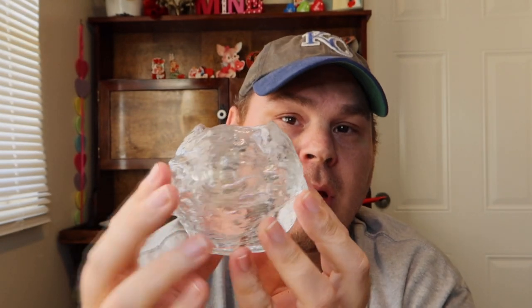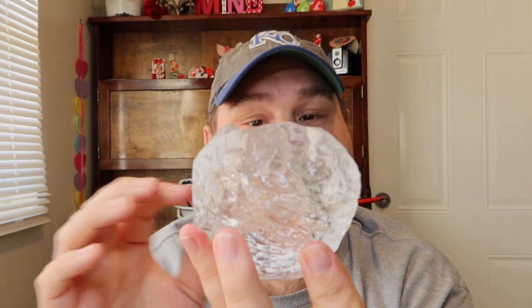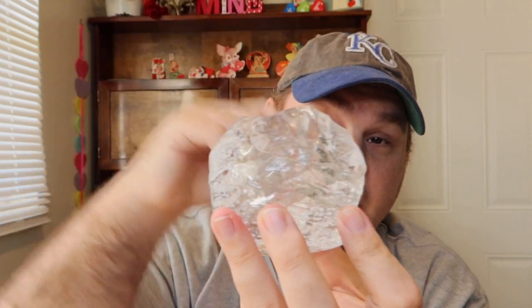So if anyone is interested in this, I'd be interested in selling it, because it's not something I was going to collect unless it was fire and light. Again, no chips, no cracks. I bet it would be super pretty with a votive candle in it. Very pretty.